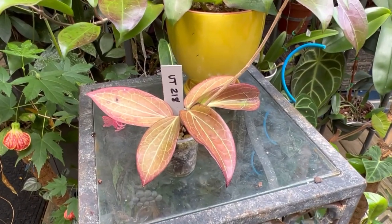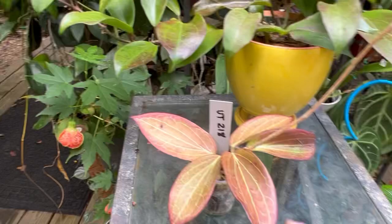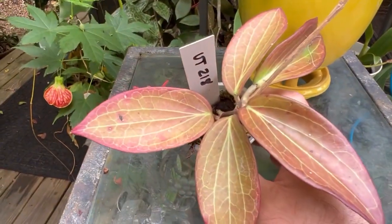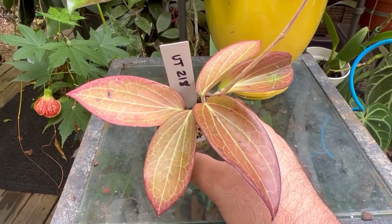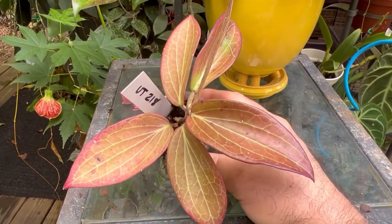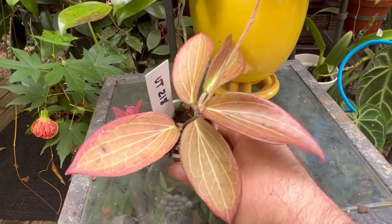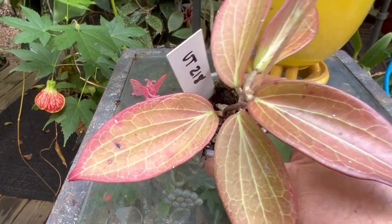And this is somewhat of a new acquisition for me. It's Hoya species UT 218. I'm not really sure if it has any other name, but this is what I got it as. And you can see it's under grow light, but I think the other one I have is doing pretty well in the sun. And they turned this really nice pinkish red, almost brownish at some points. So it's been under light for about 4 months. So I really love it. It's like almost a red pink color.